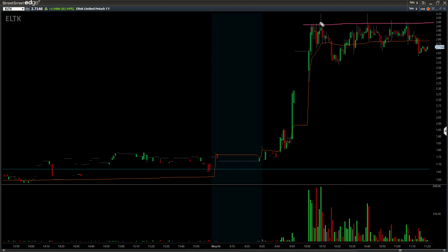Runs all the way up to 3, gets a great pullback down to this mental 2.50 area. Great bounce right off that 2.50 and grinds all the way back up to that resistance. Beautiful play right there. That would have been an A+ play, but I didn't trade ELTK. But going forward the rest of the day, look for a possible squeeze on ELTK. Nothing else is really going on in small cap land.